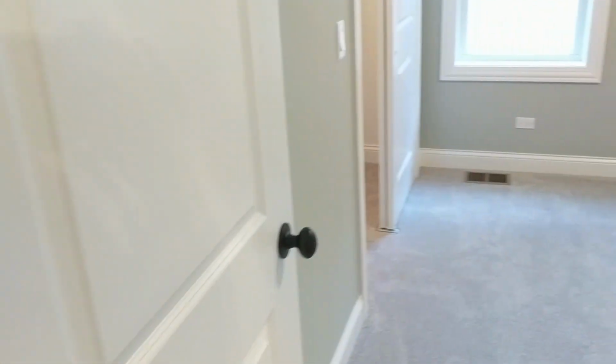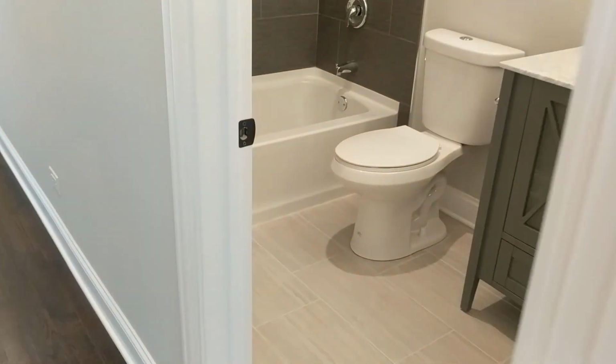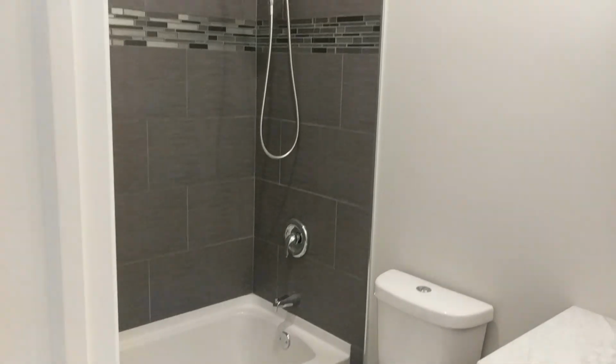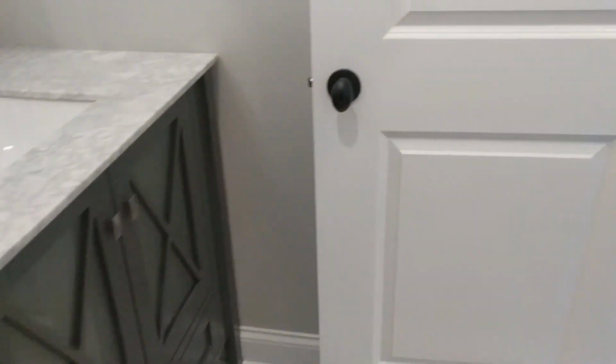Here's a second bedroom, which is also a pretty large bedroom. I believe it measures at 13 by 12. And these 2 bedrooms will share this full bathroom with a soaking tub. Ceramic tiles on the wall, actually porcelain tiles on the wall. Very durable and easy to clean.